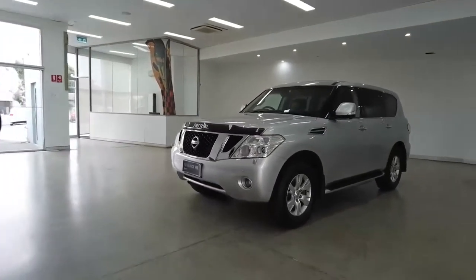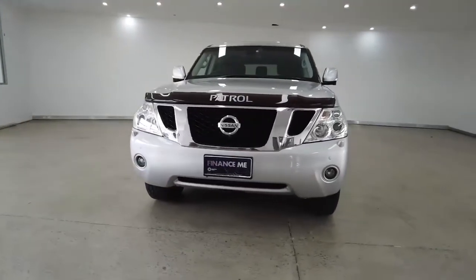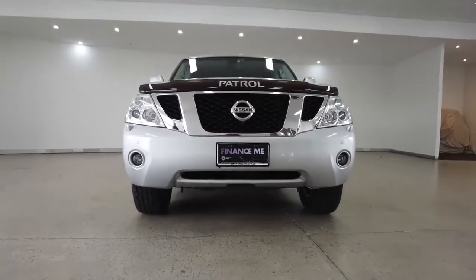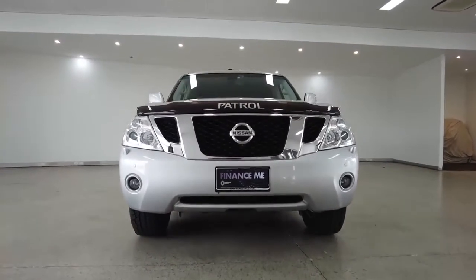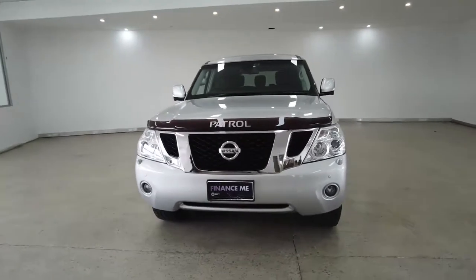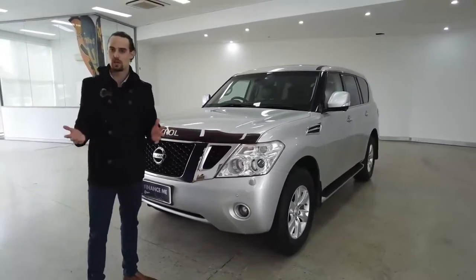We're going to start off with a front-on view while I list off the car's key features. Packed inside we have none other than 10 airbags, power windows, GPS satellite navigation, a 13-speaker stereo sound system, Bluetooth connectivity. Fingers crossed I'm going to be able to cover the remaining features on this vehicle in the short amount of time that we have.